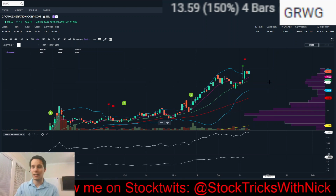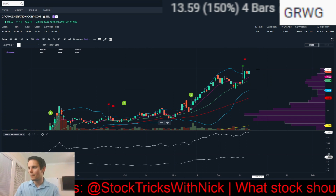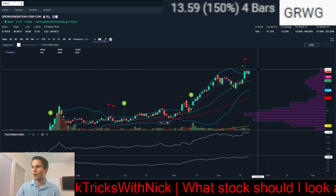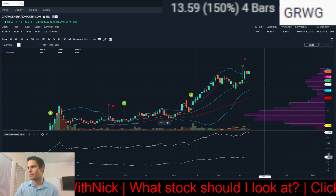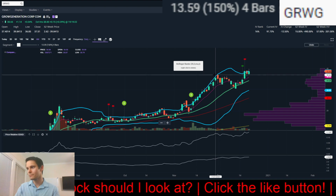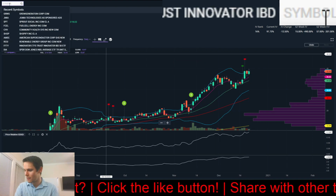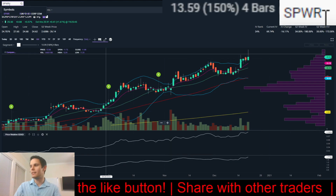My stop is at my entry now. I was considering taking some off today, but I was doing enough profit taking with other names that I wanted to keep this going because, again, this is a very strong name, good setup. So we'll see how this goes. That's GRWG. Next, we have SPWR.